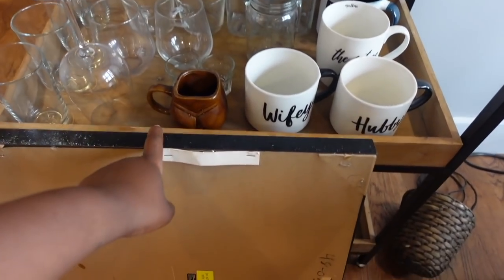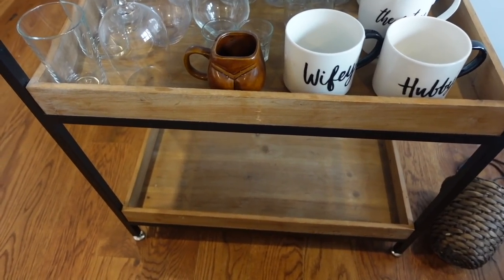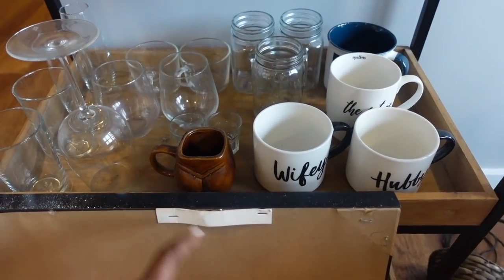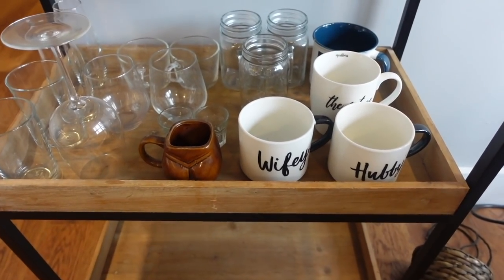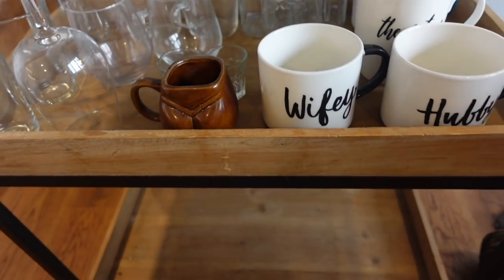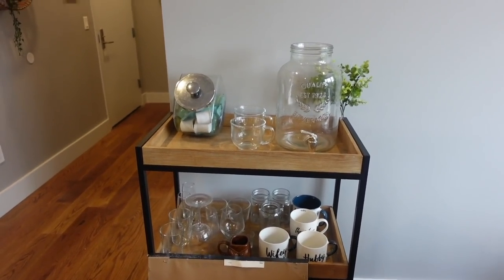I do have wine in the fridge on the wine rack, but I want to get a few bottles and collect some wine on the bottom rack. But I want to reorganize this because it just looks so cluttered with a lot of stuff. So I think I might move some of the drinking cups down there on the lower level and leave more of the coffee cups and those mason jars up here so it doesn't look so cluttered. So I'll figure that out. I feel like once I get a few bottles, then it'll come together. But yeah, it's just the bar cart here.